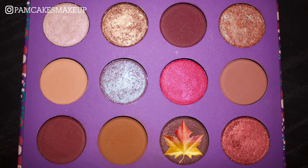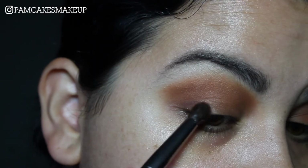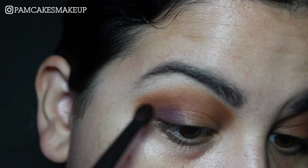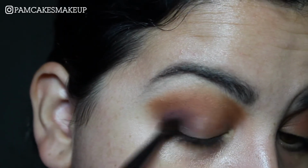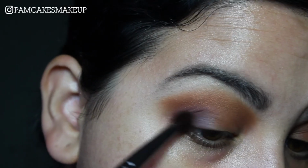Then I went into details, and I just focused this color mostly on the outer corner of my eye here, and I placed just a tiny bit into the crease just to sort of blend it in with that Sea Stars color. Again, this was not that dark brown that I saw in the pan. Today it came out a little bit more purple, but better than pink, I guess.